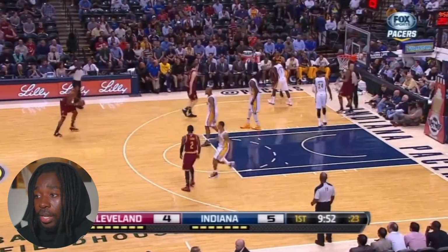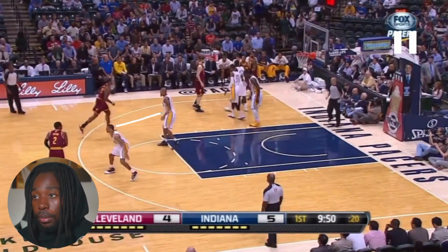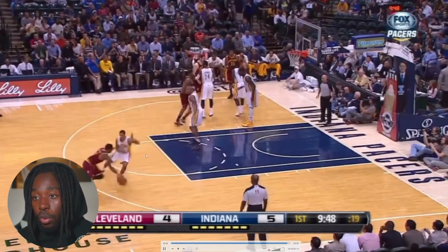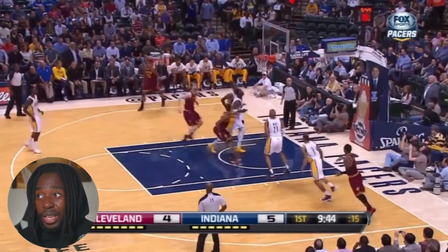So now, next play. Pay attention. Kyrie, George Hill. Same thing. Got to emphasize it. 1, 2, 3, 4. All to the left side. Same sideline and balance set. Right? So he rips right. Boom. Gets cut off. Bumps again. Boom. Same thing he did against Avery Bradley.